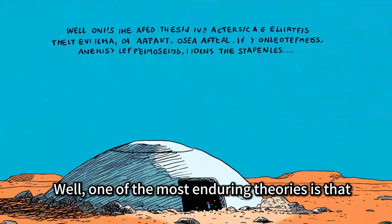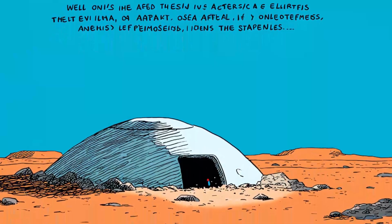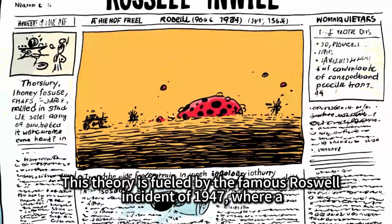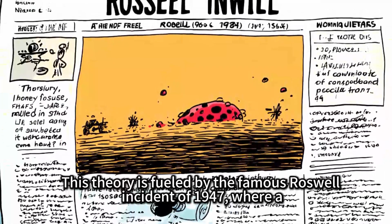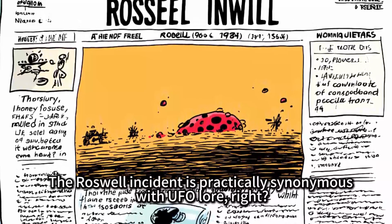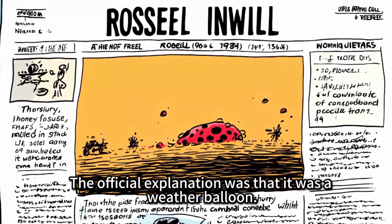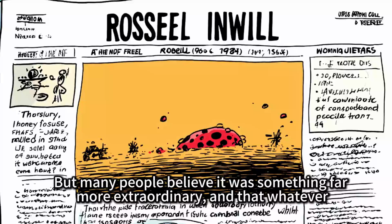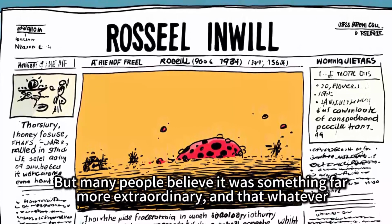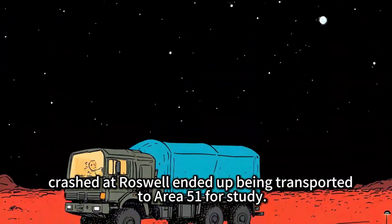Well, one of the most enduring theories is that Area 51 is home to recovered alien spacecraft, and perhaps even the remains of extraterrestrial beings. Whoa. This theory is fueled by the famous Roswell incident of 1947, where a mysterious object crashed in the New Mexico desert. The Roswell incident is practically synonymous with UFO lore, right? The official explanation was that it was a weather balloon, but many people believe it was something far more extraordinary, and that whatever crashed at Roswell ended up being transported to Area 51 for study.